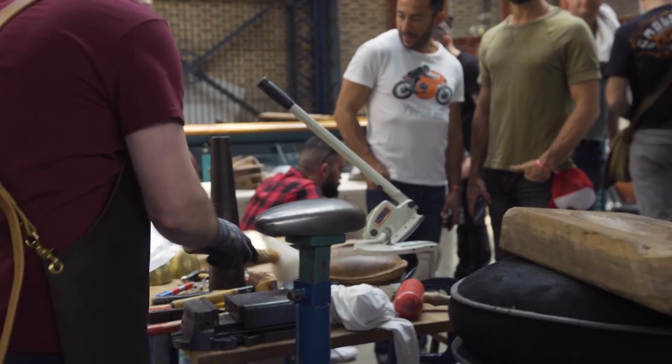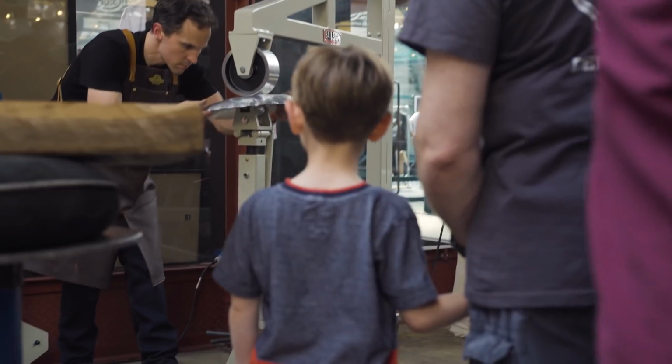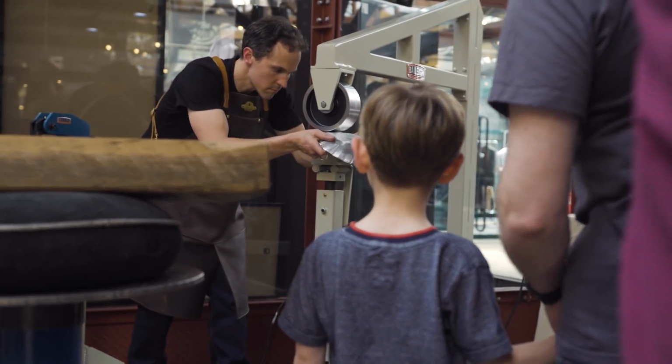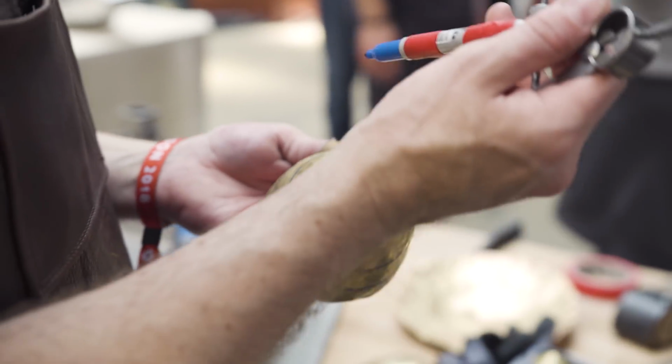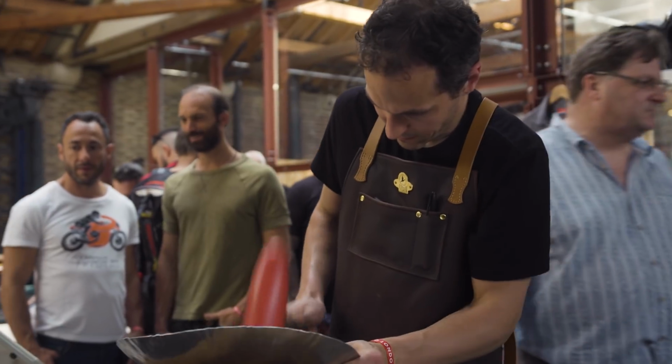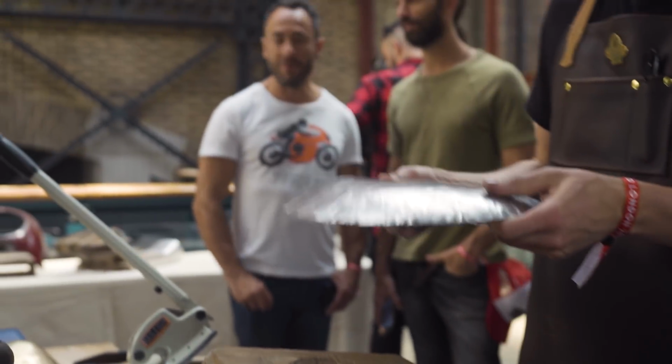I've got my friend and colleague Stuart here helping us doing some metal shaping and showing our craft to people here, to show that it's all handmade and bespoke, which is exactly what Storik is about. It's about custom motorcycles for people who know about quality and want something unique and really special.